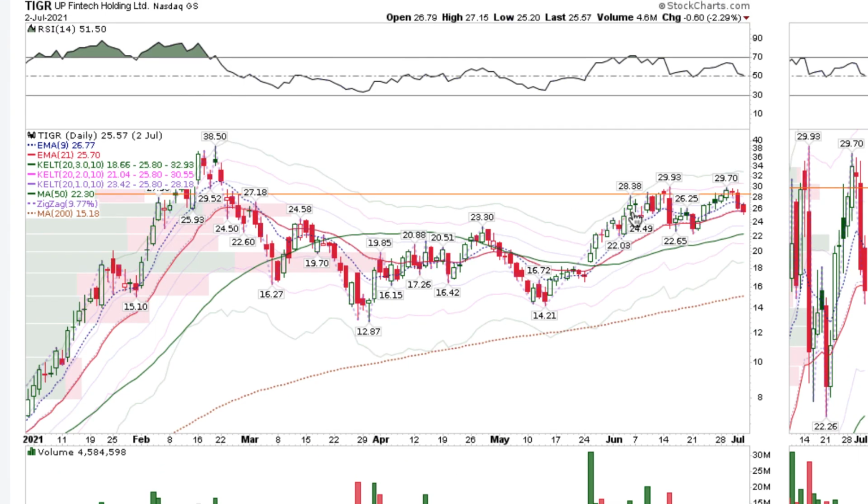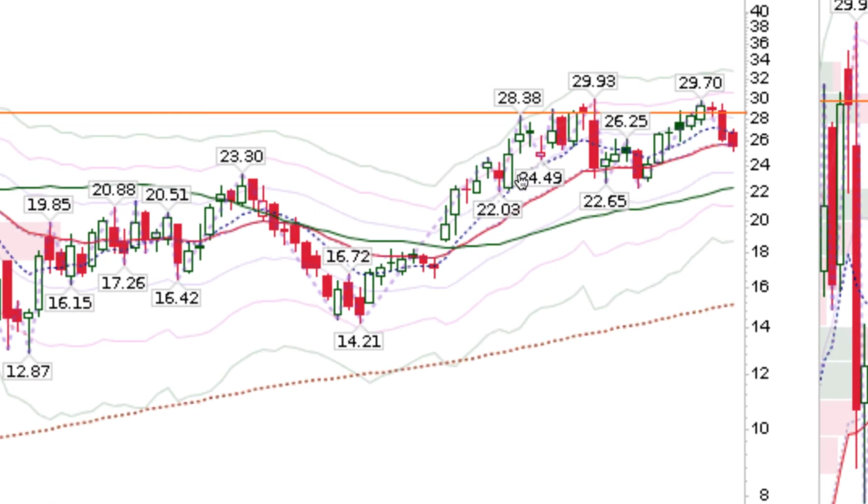Tiger, while disappointing, it didn't break out last week. It could be building a range right along 23 to 24 at the lows. Draw a horizontal. If it gets down there near the 50-day and we do see buyers stepping in, that would be great.